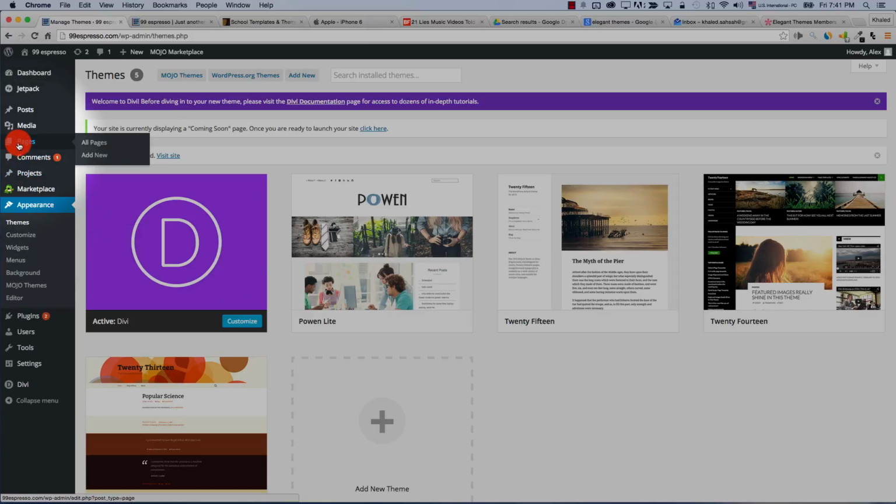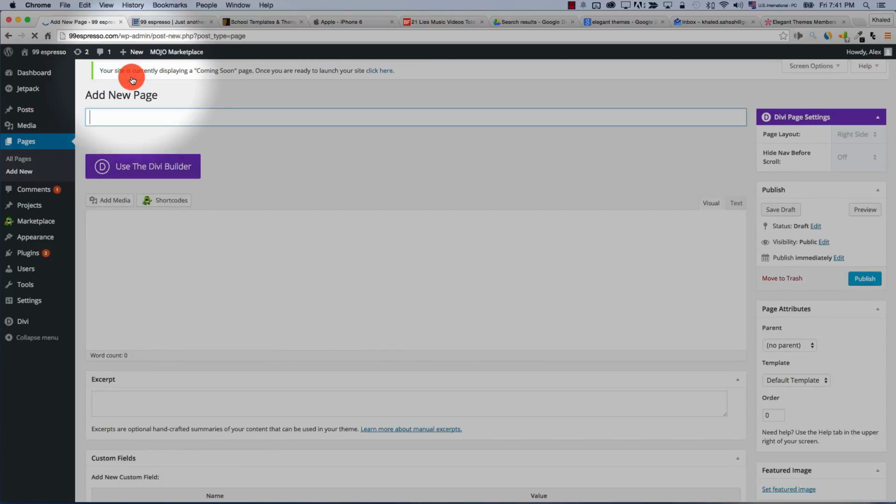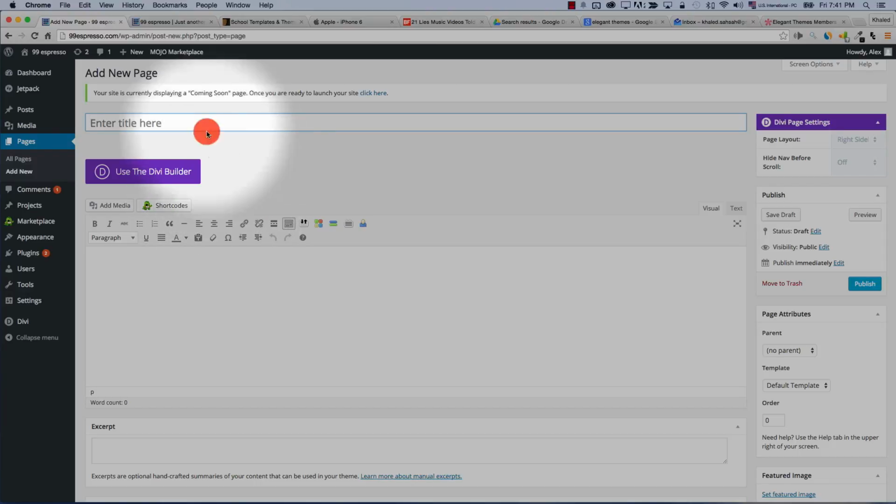So for example, let's go to pages, and now I'm going to add a new page. And notice when I added a new page, now the back end looks a bit different. Like for example, here you have a new button that says use the Divi builder. We're not going to be discussing this now because it's not a part of WordPress itself, it's just a part of a certain theme. But this is to show you that themes also have a lot to do with functionality, not only with how the website looks.